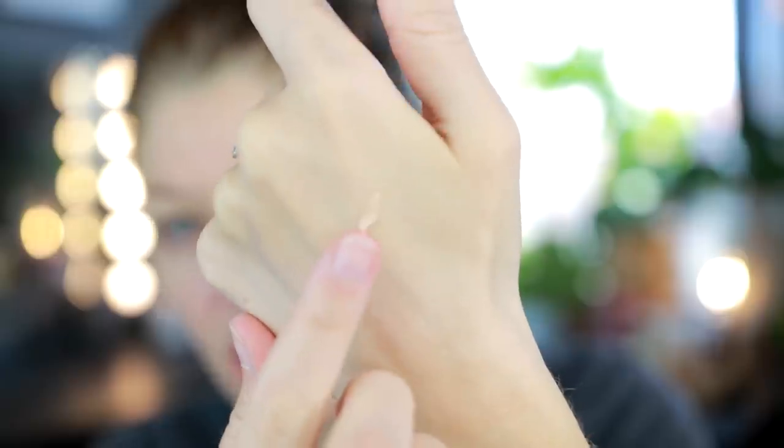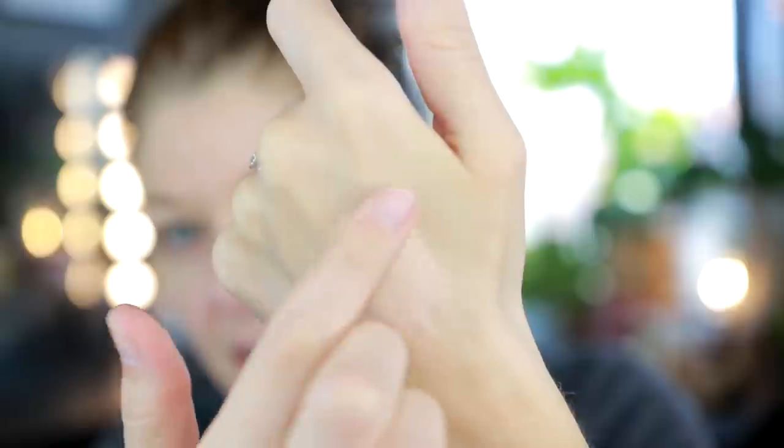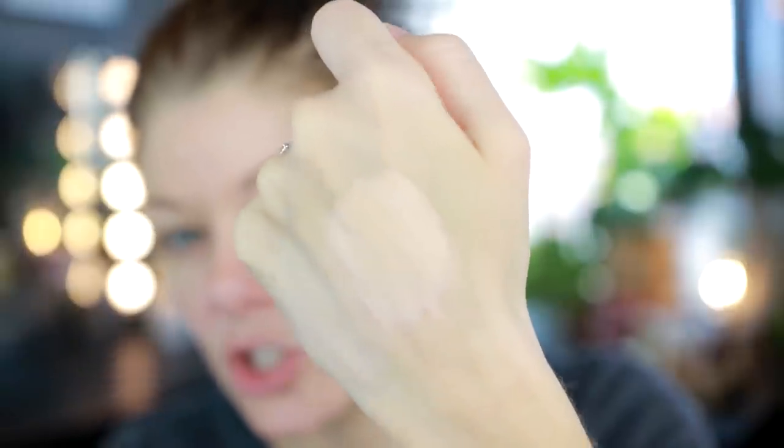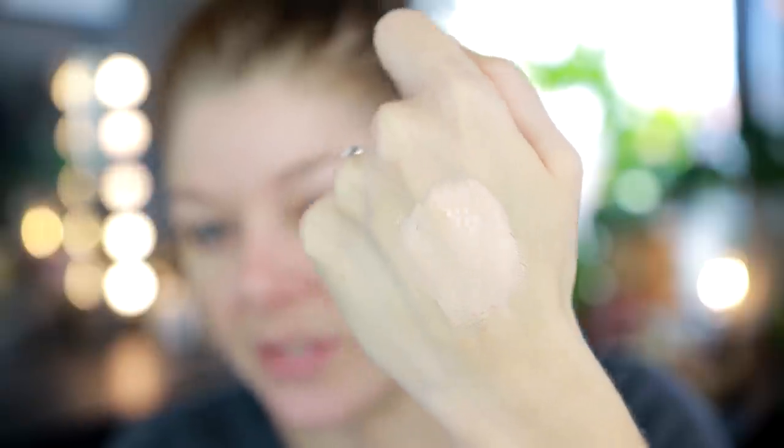Whoever is mixing the shades at Makeup Revolution, they need an intervention, because this is not a light to medium with neutral undertones, okay? That's not what this is. My hands are the lightest on me. And look at this, it is lighter than my hands, and it is so peachy.